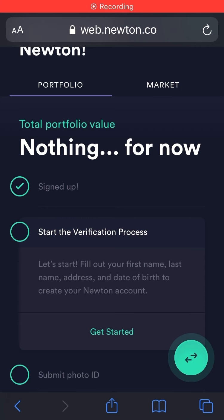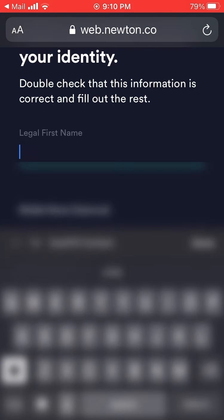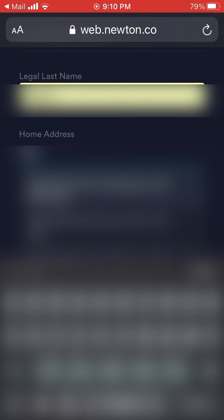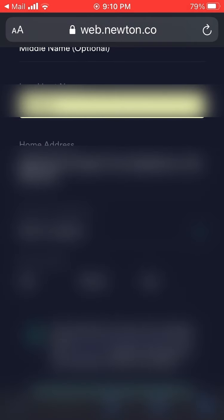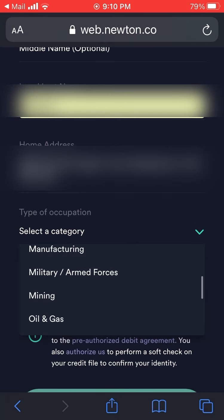So next up is then to start the verification process. So you get started on that one. It's going to take some more of your information. So it's going to take your first name, last name, and your address for starters. So enter in your first name. I think it asks maybe your middle name too if you want, might be optional, and then your last name. And then you enter your home address. As you start typing the address for your home, it should automatically pop up as a clickable link of what your address is.